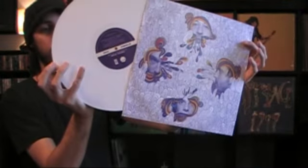And Portugal the Man, In the Mountain, in the Cloud. And this one came on white vinyl as well. So the purple label, how that all kind of matches. It's really neat.